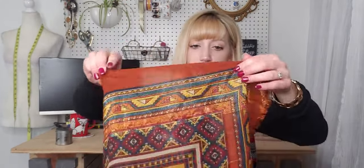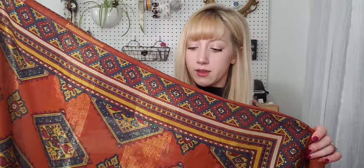Another scarf. This one is unbranded, but I just really liked the print. So that Aztec kind of tribal with a metallic weave. I think this burnt orange is great for fall. Yeah, that's really pretty. It's a lighter weight scarf.